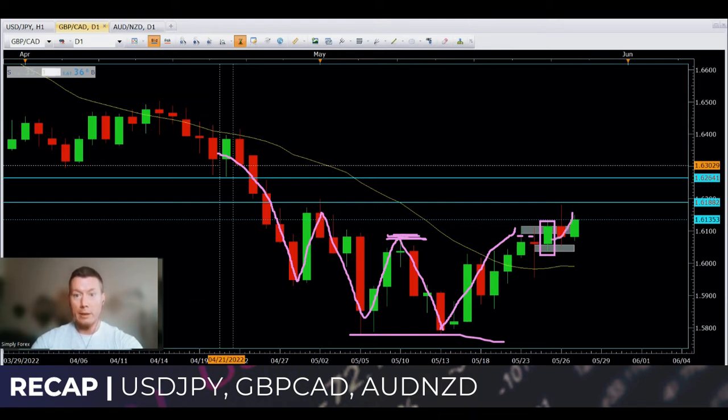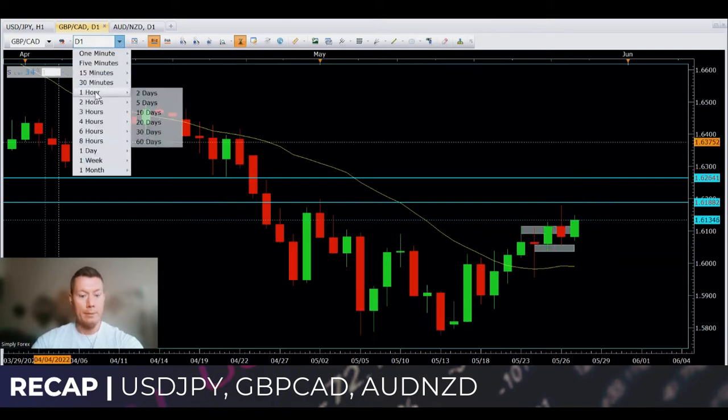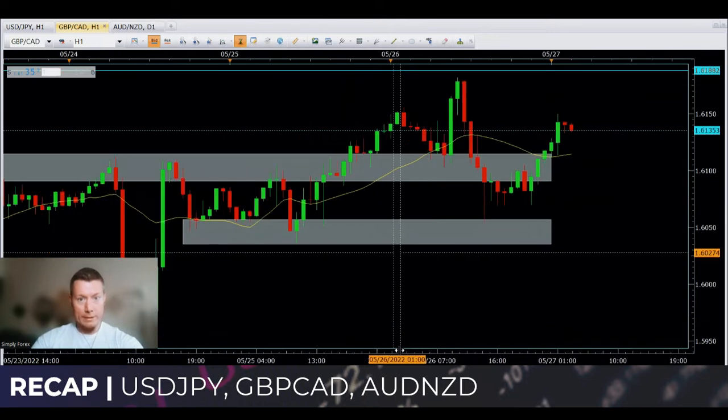So the idea was just to take price up to this blue line here, or even this blue line. And as you can see, that's pretty much what happened. It didn't quite touch our blue zone. But let's look at H1 to see what actually happened in more detail. It was a tricky one to trade this, guys.